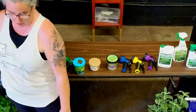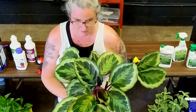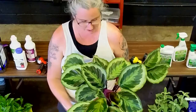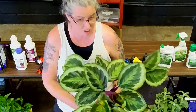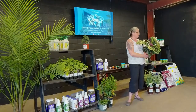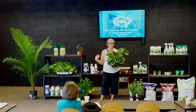Calatheas are another spider mite magnet. Again, I love these plants. If I go home with one, I definitely treat it as a temporary plant. I enjoy it while it looks good, and then it's gone, because I know it's going to crash, because I just don't have the motivation to take care of it. It's not a hard plant, it just has some very specific requirements that I'm not willing to meet. But these guys are spider mite magnets. So again, if you're going home with a calathea, get that systemic, get it in when you're repotting, cut the problem off before it's a problem.